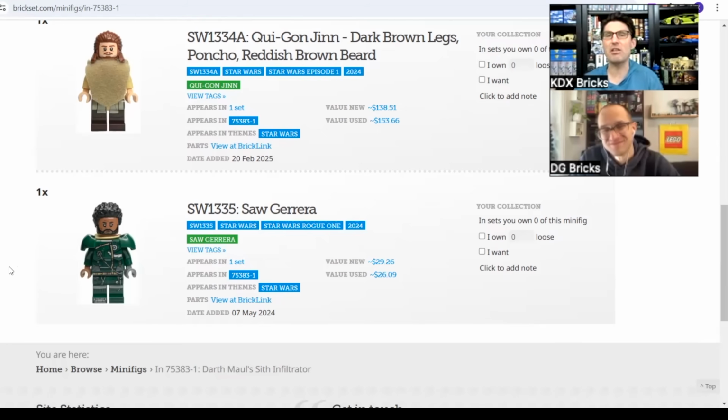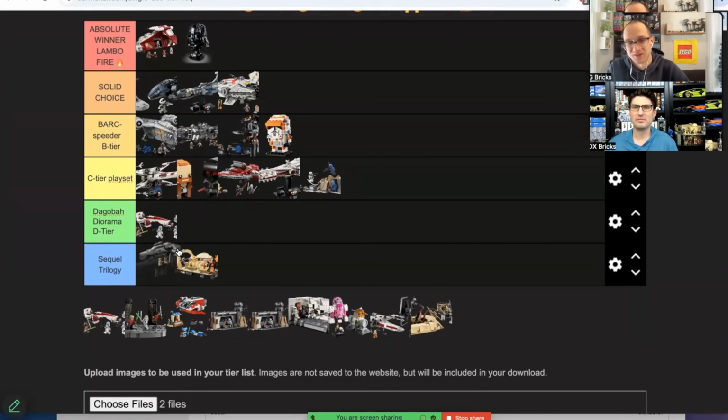To me, this feels like another set we're about to talk about where it all comes down to a single minifigure, and I don't like to invest in a set that's over $35, $40 when it's all about a single minifigure. Between the Qui-Gon and the Saw Gerrera, good luck selling this online without tons of returns with people removing the minifigure. We've got to put this at the bottom of C tier playset, or the top of Dagobah Diorama D tier even.